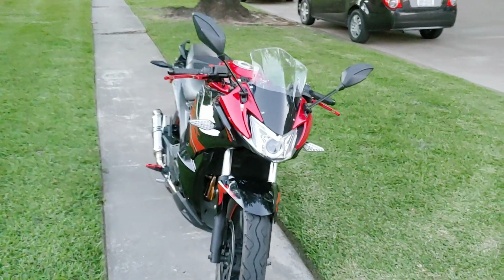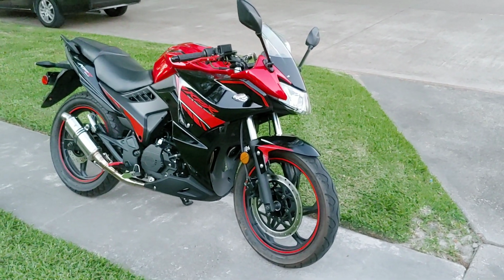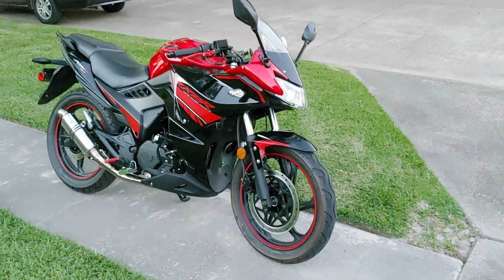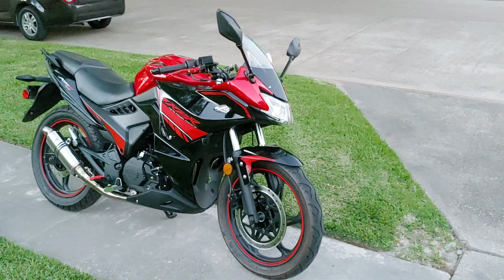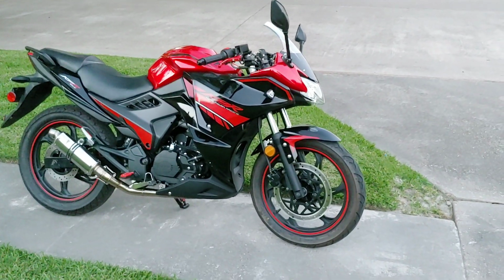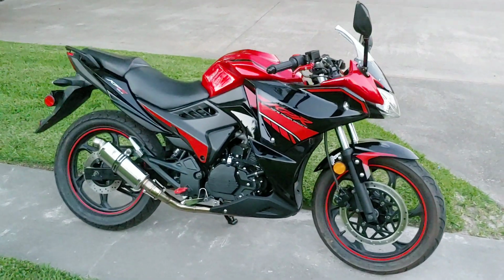It'll do the 65. The problem you run into is when you get to where the speed limit is 75 and every single person around you is doing 80, 85. It's not going to cut it. I've gotten this one up to 77 where the speed limit was 75, but on the GPS it was registering right under 75, like 74.6, 74.9, something like that. So right at 75 miles an hour. So that's a con. A con would be, of course, the top speed.